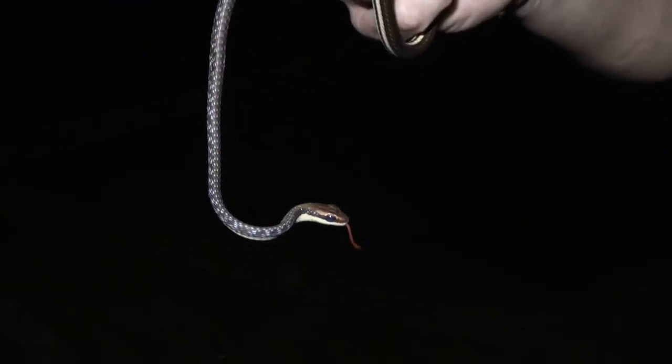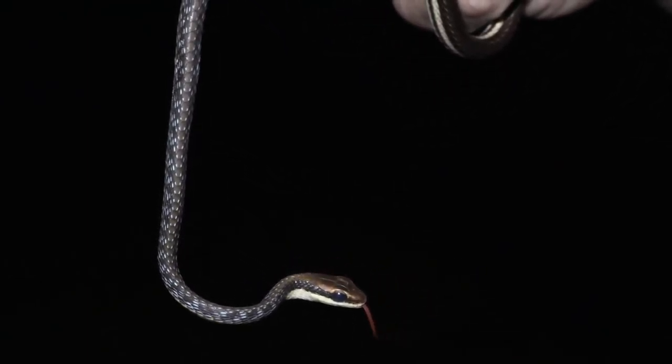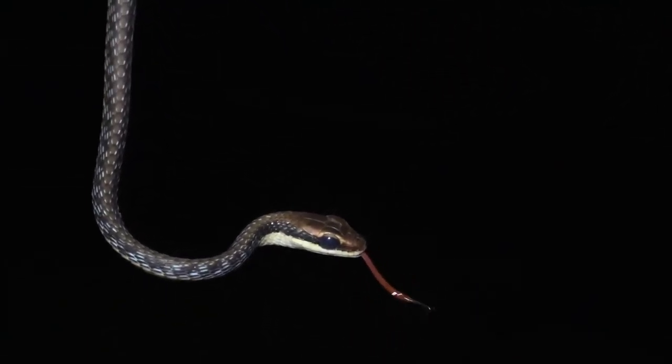So that is it. It's a rear fang snake, but very small, pretty insignificant in my opinion. This one's just real nervous and whippy, but it hasn't tried to bite me, so I'm not really concerned about it. Beautiful red tongue.